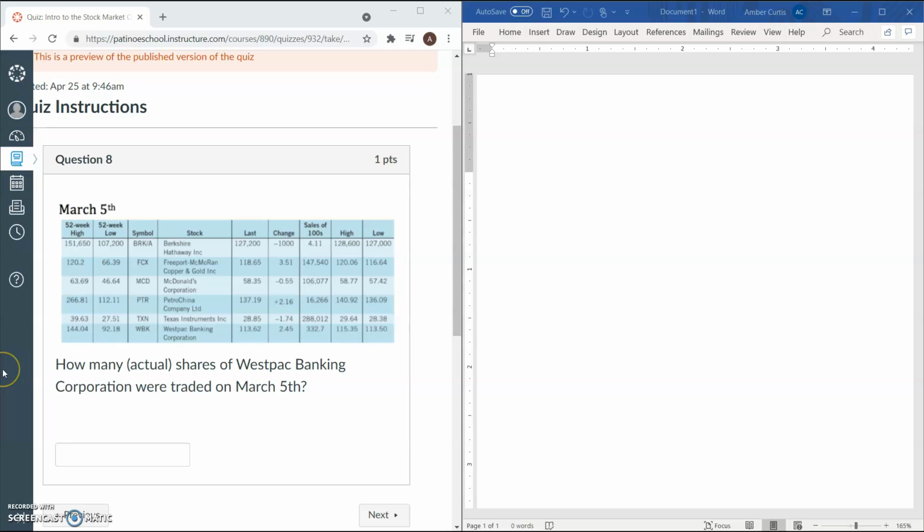Question 8. How many actual shares of Westpac Banking Corporation were traded on March 5th? Now, if we look closely, we'll notice that the volume is shown in this third to last column where it says sales of 100s. And we know that, for example, for Berkshire Hathaway, there were 4.11 hundreds sold. So let's find our Westpac Banking Corporation, which is at the very bottom.